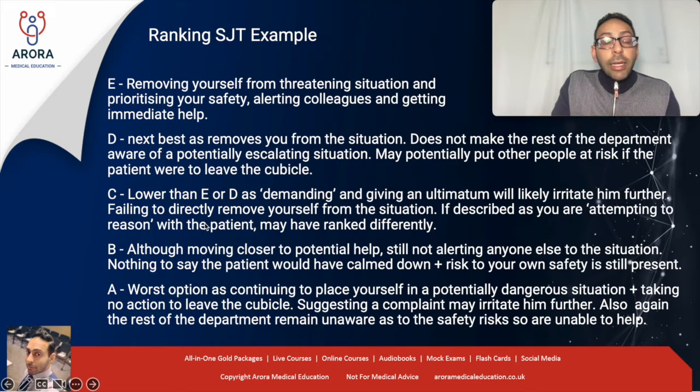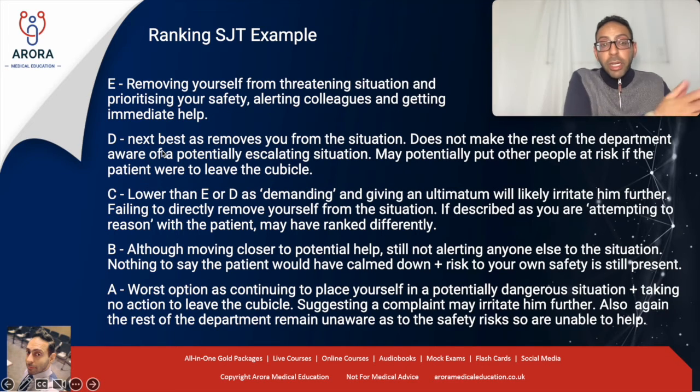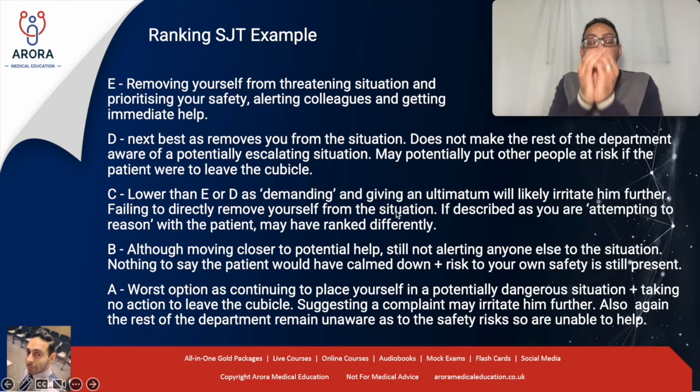And secondly, by doing this approach, you're not actually removing yourself from the situation. Remember, E and D, it tells you in the statement that you're feeling threatened. E and D are taking some kind of action to remove yourself from that situation. C is not doing that. Safety has to come first. So the fact that you're not walking away is going to put this lower down in terms of the most appropriate action because you're staying in that potentially threatening situation. And also, like we said, the word demanding is not ideal here because it's likely going to irritate the situation a little bit more.